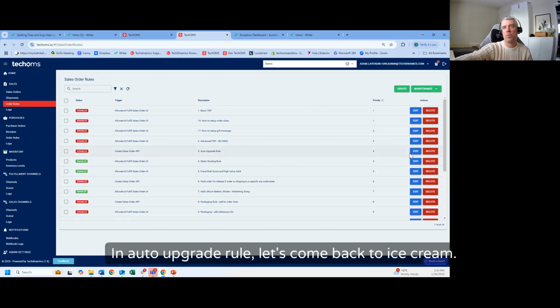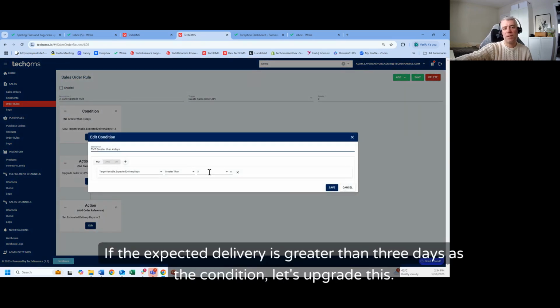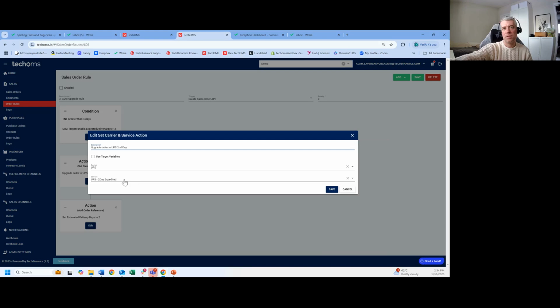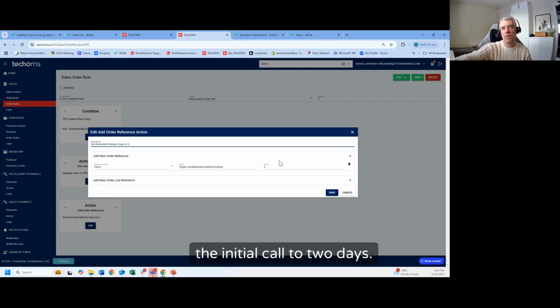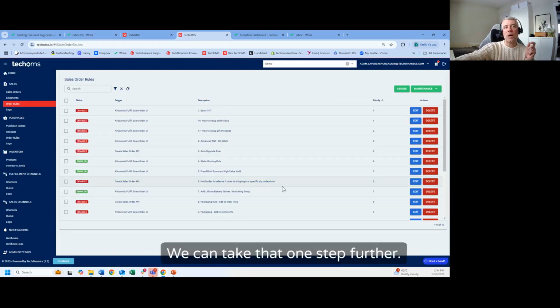An auto upgrade rule, let's come back to ice cream. If the expected delivery is greater than 3 days as the condition, let's upgrade this. Let's put this to UPS second day expedited. And the last step of this is we're going to override that expected delivery days from 3 days or 4 days from the initial call to 2 days. You can see that these rules start to build on each other. We can take that one step further.